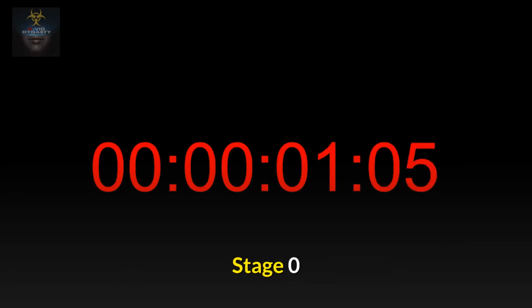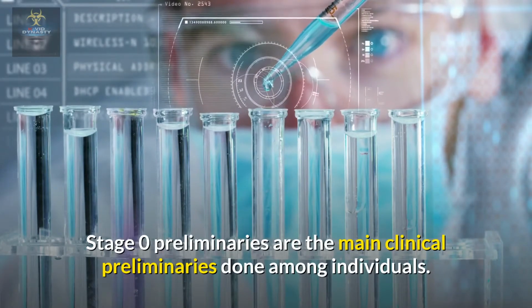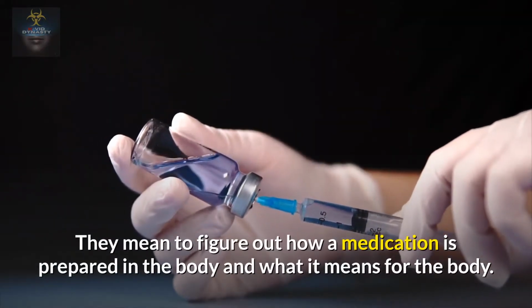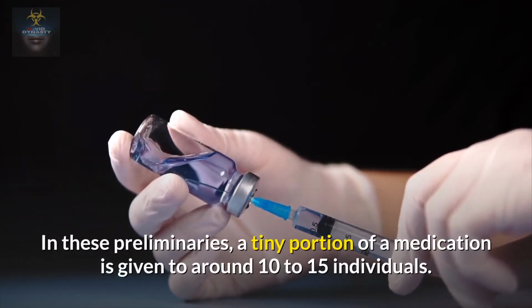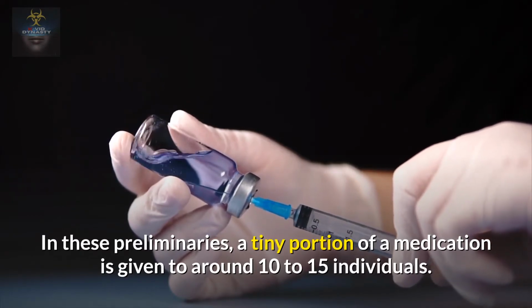Phase 0. Phase 0 trials are the first clinical trials done among people. They aim to find out how a drug is processed in the body and what it does to the body. In these trials, a tiny portion of a drug is given to around 10 to 15 people.